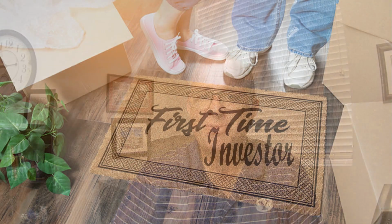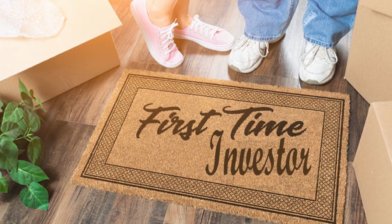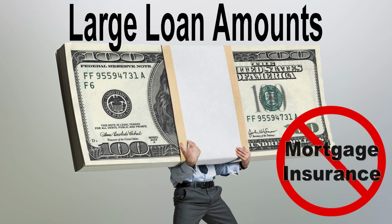Now, there's numerous advantages to this loan. The number one advantage is there's no personal income required. In fact, employment information is not even listed on the application. The next advantage is that first-time investors are okay. You don't have to have any experience in renting. Next, these loans can be up to $2 million and even higher with some of my lenders, whereas a normal conventional loan is capped at $725,000 based on 2023 guidelines. Plus, there's no mortgage insurance.